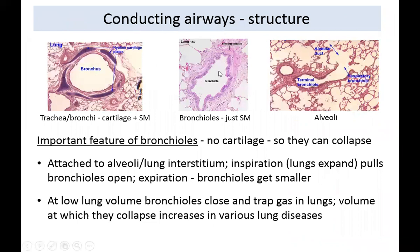This is a bronchiole. See, there's no purple staining here, so no cartilage, but this is smooth muscle, a ton of smooth muscle here. So this airway can close off.